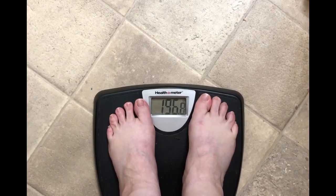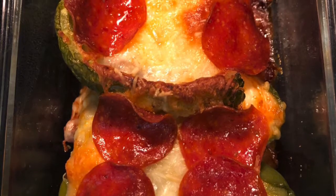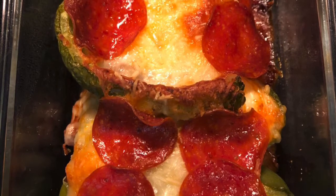So week 9's weigh-in. I did a little bit better, so I went down to 196, so that was excellent weight loss.